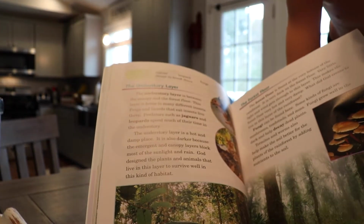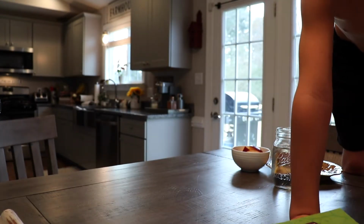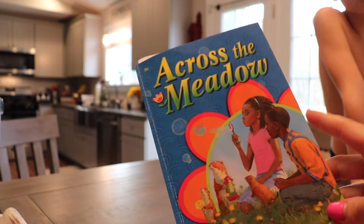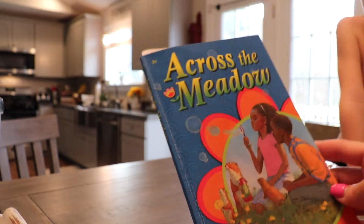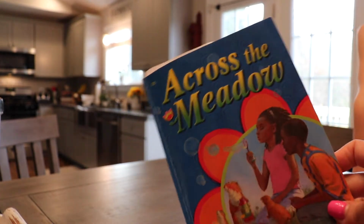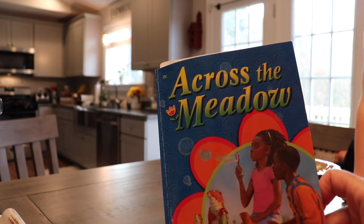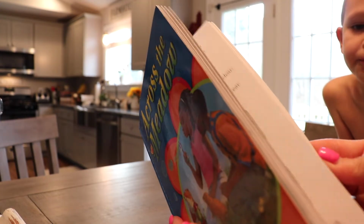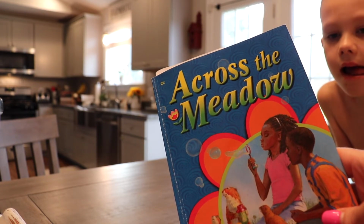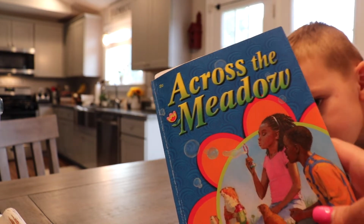This is our morning reading that we do. And then Parker has his evening reading that he does. And this is also from the Abeka curriculum. He has a whole set of books that he goes through. So right now he's in the Across the Meadow book. But in the evening, we sit down before bed and he reads to me for about 15 to 20 minutes. And that's kind of just what we do, and it seems to work. So.